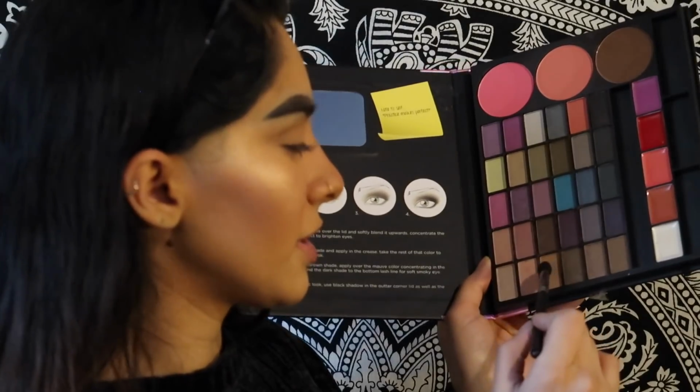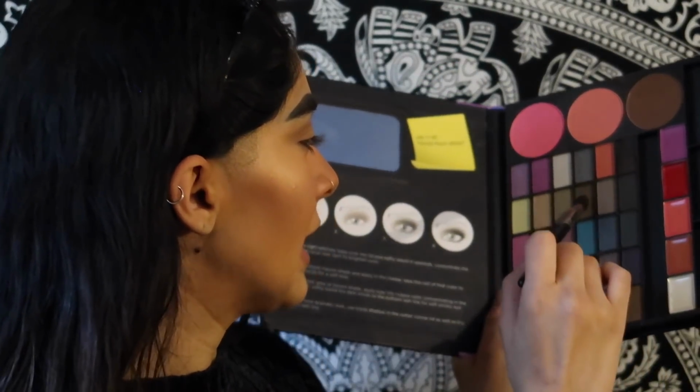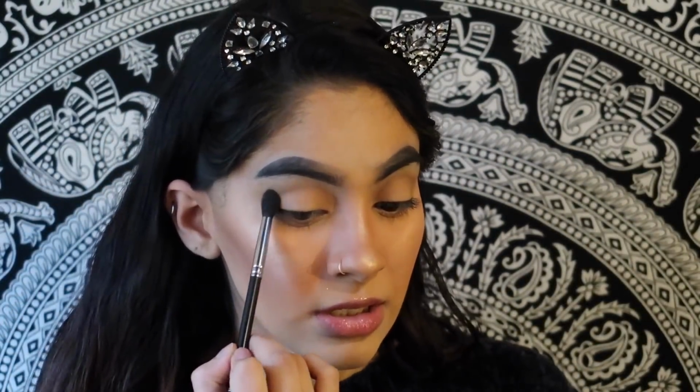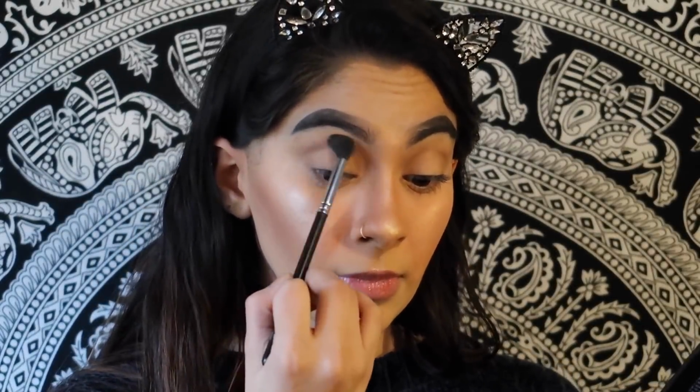I did off camera put some color in my crease. From the palette, I grabbed this shade right here, this one, and this one, and then put a tiny dab of this one, tapped my brush off, and feathered it out towards the end, and just kind of did that.